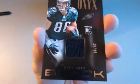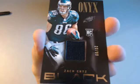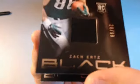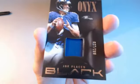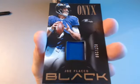On that number to 99, we'll have an Onyx Zach Ertz patch. And behind that, Mr. Flacco to 299 Onyx patch for the Ravens. That's nice. 6-hit box. Like I said, guys, you're only guaranteed 5, but a lot of times we pull 6.